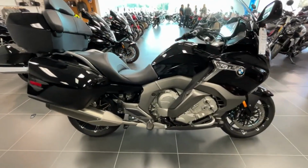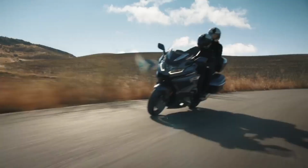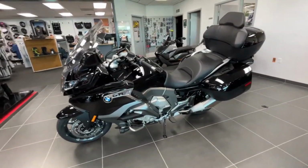It also has a nicely weighted clutch lever that's great for getting the big bike moving, especially on hills, or if you're just old school like me and still like doing the hand and foot ballet when changing gears by hand.